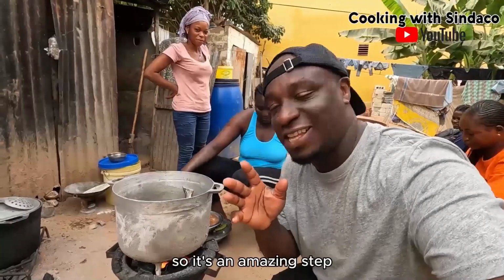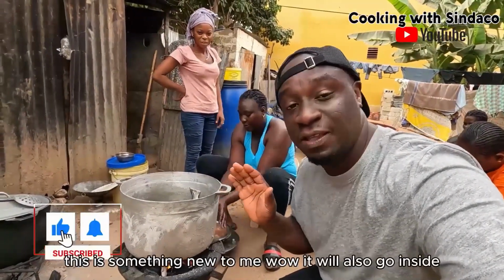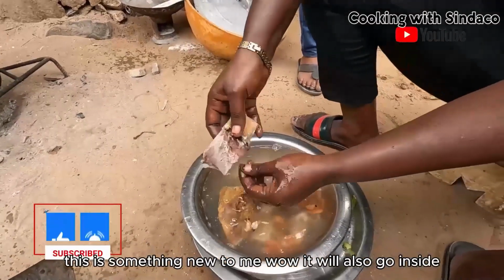Okay. So it's an amazing step how they start their soup over here. This is something new to me. Wow. It will also go inside.